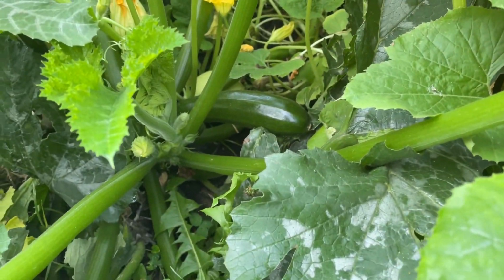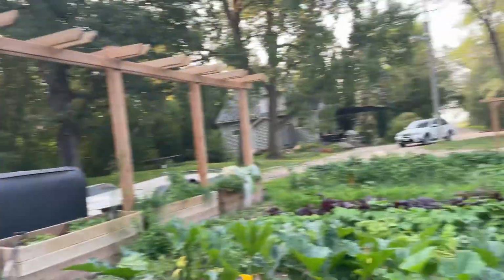I've been making zucchini chips, and I've actually been dehydrating just a ton of shredded zucchini. I'm going to try and make the zucchini flour that I've been hearing about. So that's good. Then I have the spaghetti squash.